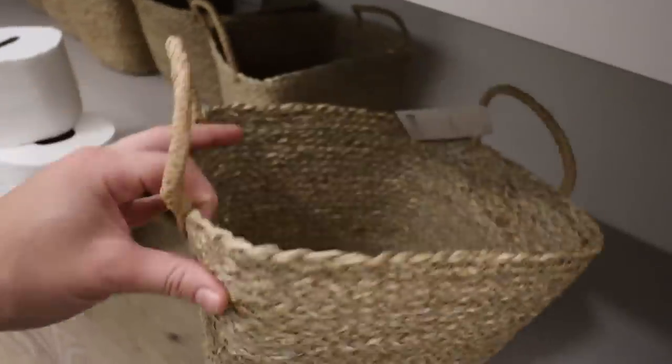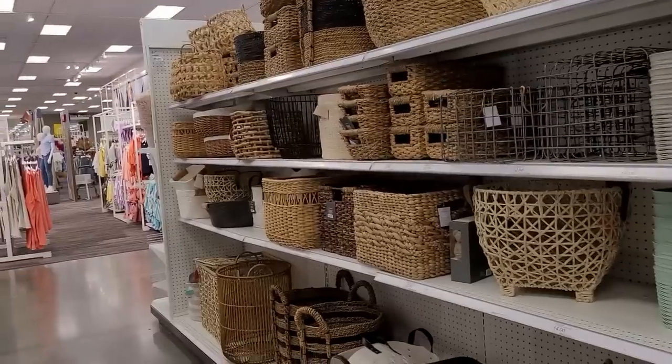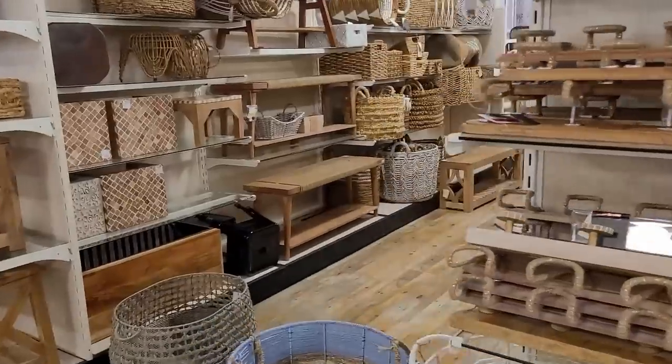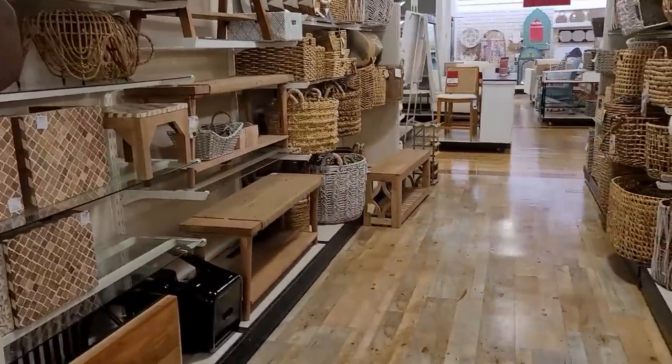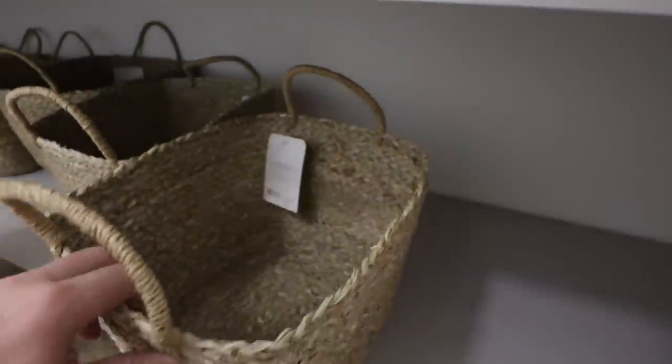I got these baskets at Target on like a double discount. They are decently big, and they were $3.99 a piece because they were on clearance twice or something. So I got 1, 2, 3, 4, 5, 6. They're not super duper sturdy, but they fit under here, and that was a little bit hard to find.